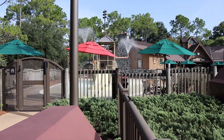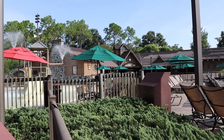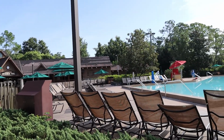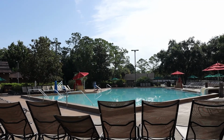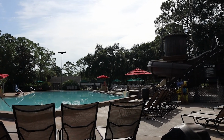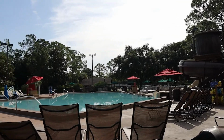So we are at the main pool area, kind of in the center of Fort Wilderness. You can see the little swimming hole for the little kids. And back there is an arcade and a drink station. We'll go see if we can slide back there. Now this pool does not open until 10 a.m. Its hours I think are 10 to 11. But this is gonna be your main pool featuring the slide and everything. It is the largest pool.